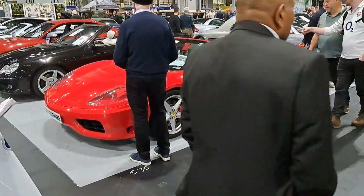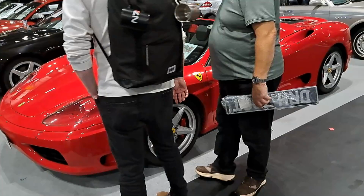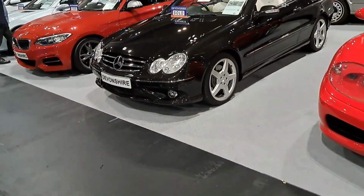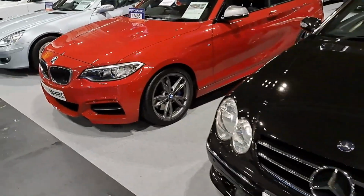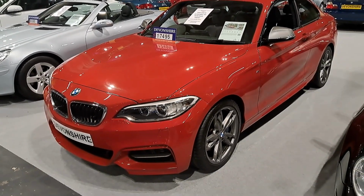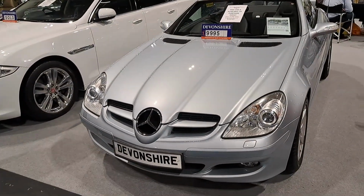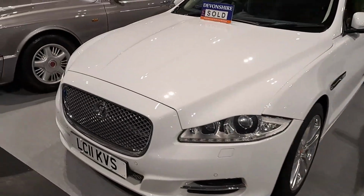So, Devonshire Motor Company here. We've got this Ferrari 360 Spider 2-door, 2001, £76,000, 21,000 miles. CLK here, 2007, that's sold. 2014 BMW M235i 2-door, £17,500. Mercedes-Benz SLK 280, £10,000. That is a 2006. Sold, good. Can't talk about that one anyway.